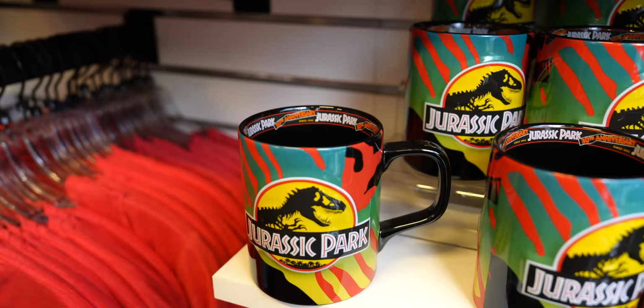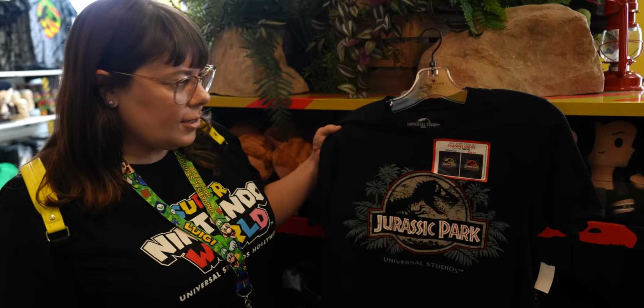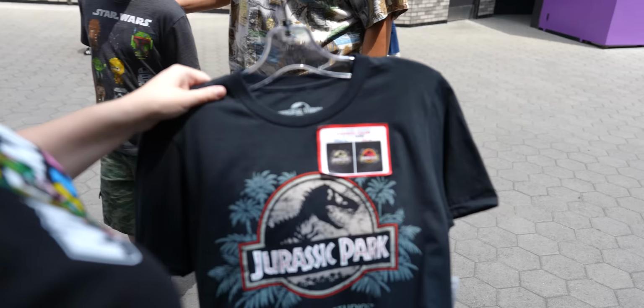It is. Also in that Jeep colorway, they have a Jurassic Park coffee mug. And I like on the inside, it has the 30th anniversary banner. But they also have a rugged water mug. Or if you get a Coca-Cola freestyle cup, you could put it around your neck in this little lanyard. Or I guess you could put your water in there too. What's cool about this is when you go out into the sun, it changes color. So it's sun activated. So it turns into that bright red and yellow logo that we all know and love. I don't think this is new, but it's freaking cool.